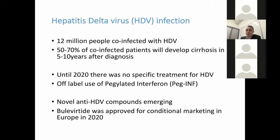I did mention that up until last year, there were no specific treatments for Delta virus. Interestingly, we've used pegylated interferon. It's in international and national guidelines as a recommended treatment. But the use of pegylated interferon for Delta was actually an off-label use, and that's something important for us to consider. But there is hope, because there are a number of novel anti-HDV compounds emerging. There are three of those in various stages of clinical trials and more advanced trials. In 2020, last year, bulevirtide was approved for conditional marketing in Europe. And since last year, bulevirtide has been used for the treatment of Delta virus.